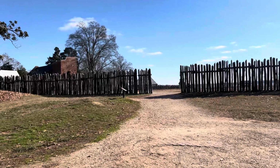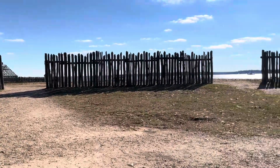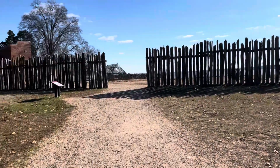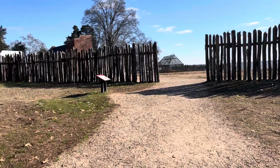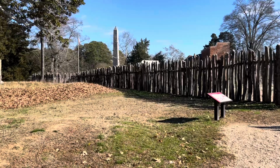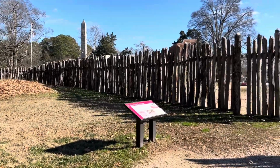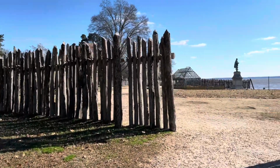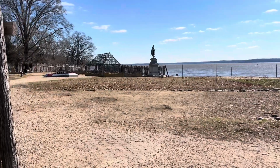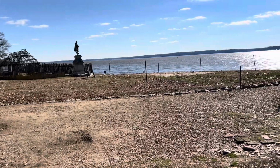So we're entering from the back side here. Just want to show you a different approach to the fort. I'm glad they preserved this, guys. There's so much history here. Stories behind stories we don't even know yet. Just some of the stuff I've read has just been amazing. I mean, these guys left fortunes behind. Endured all kinds of horrors and tough life.